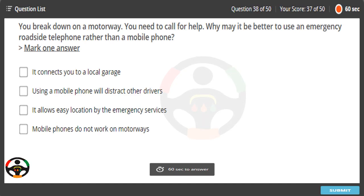You break down on a motorway. You need to call for help. Why may it be better to use an emergency roadside telephone rather than a mobile phone? It connects you to a local garage. Using a mobile phone will distract other drivers. It allows easy location by the emergency services. Mobile phones do not work on motorways.